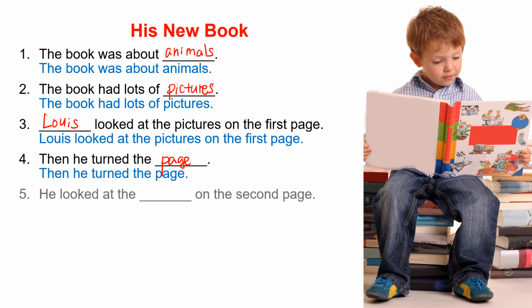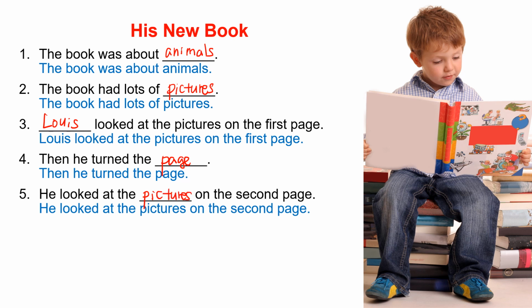And number 5. He looked at the blank on the second page. It can be pictures. He looked at the pictures on the second page. P-I-C-T-U-R-E-S. On the second page. And the last one, number 6.